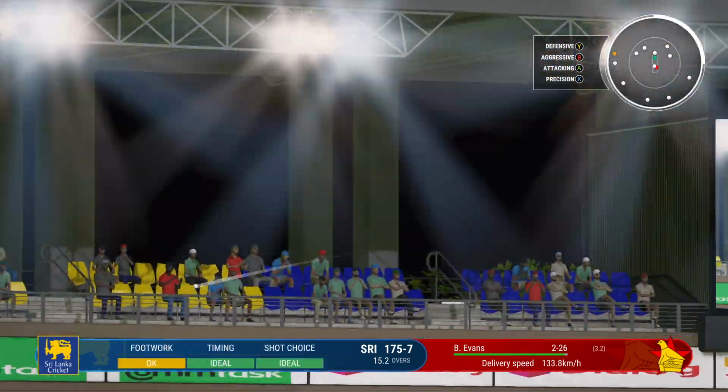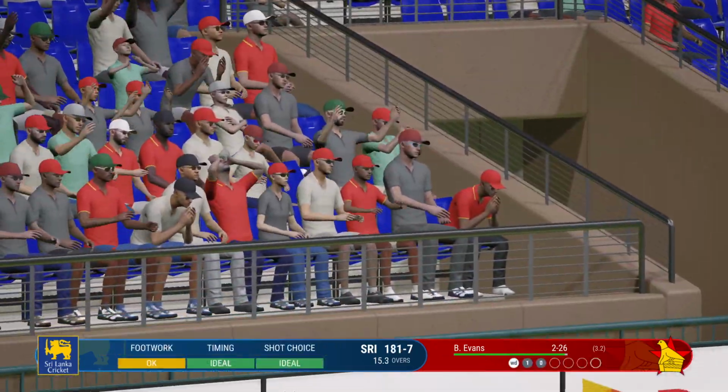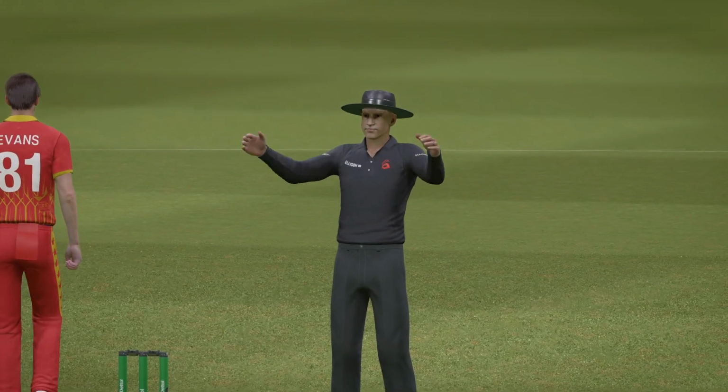Oh, now then, that's high in the air. Batters should get a few here. Hit that one on the up. A fabulous drive for six.